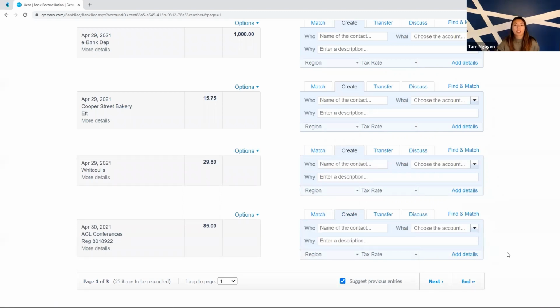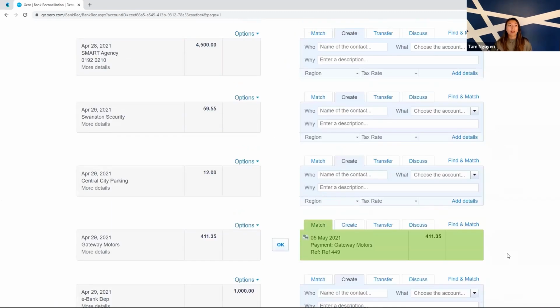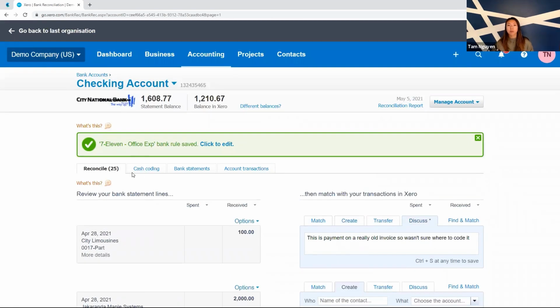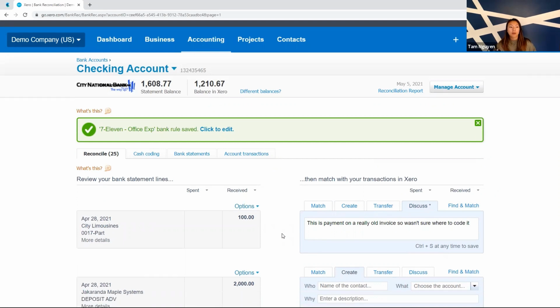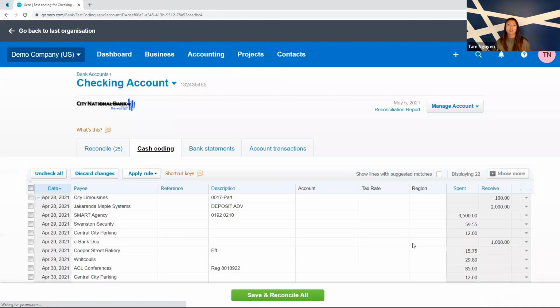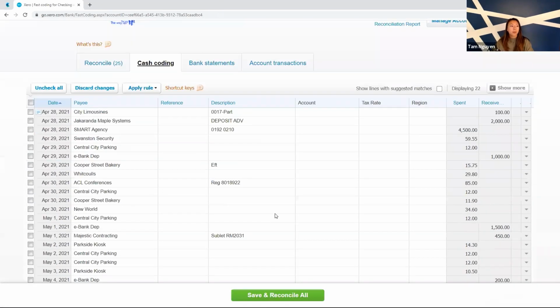So this is more for the accountants or maybe those clients that would benefit from utilizing cash coding. So you saw that on this screen, we're able to reconcile each one of these transactions kind of one by one. In the cash coding screen, you can, however, bulk reconcile transactions. So be careful on how you use this tool because you can accidentally code a lot of transactions to the wrong place. So cash coding, I'm going to filter by any one of these columns.